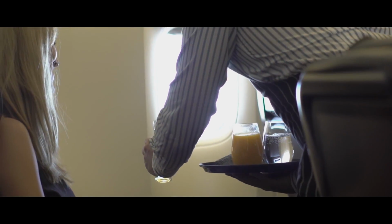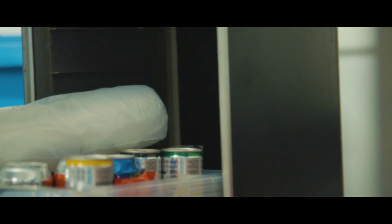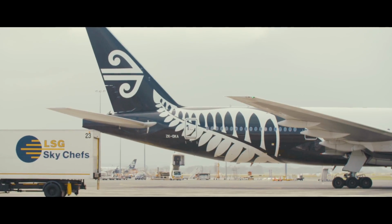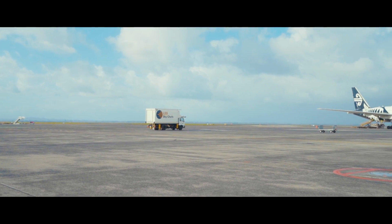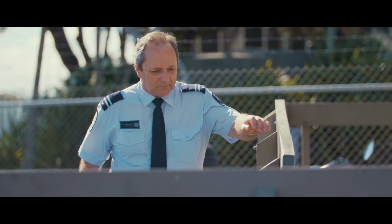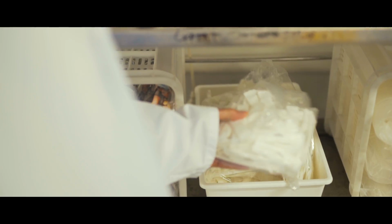Well, traditionally all waste from international flights ended up incinerated, and then if it was steam sterilised it actually went on to landfill after that. Project Green is an initiative that over the last 18 months we've put together with our Auckland-based caterer LSG and worked very closely with the MPI to look at the waste that comes off our international flights.